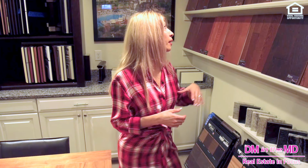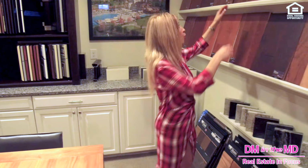You can get something that has a great texture to it, that comes in a variety of color. It has a texture, there's kind of a wave to it.